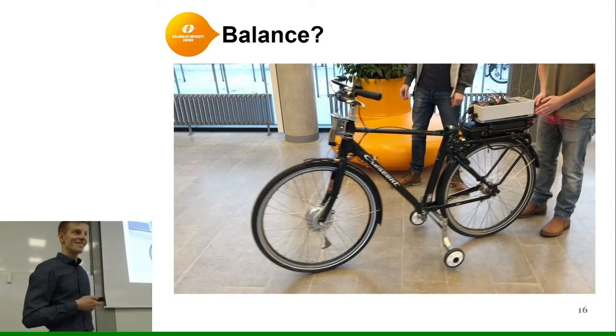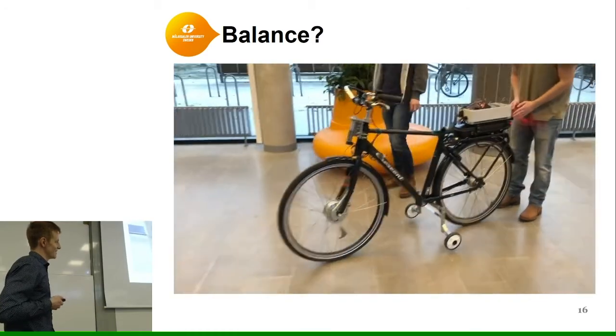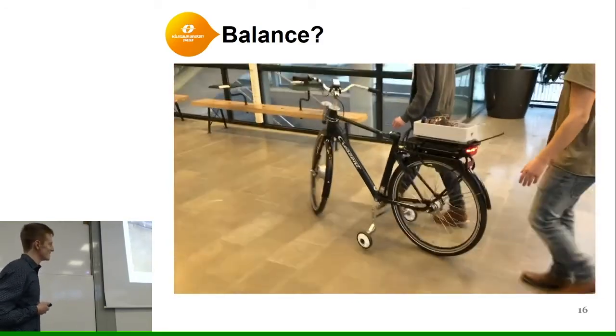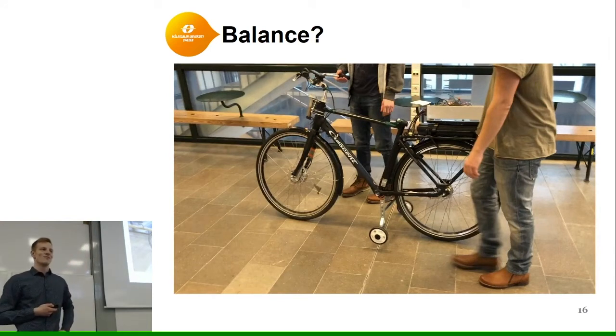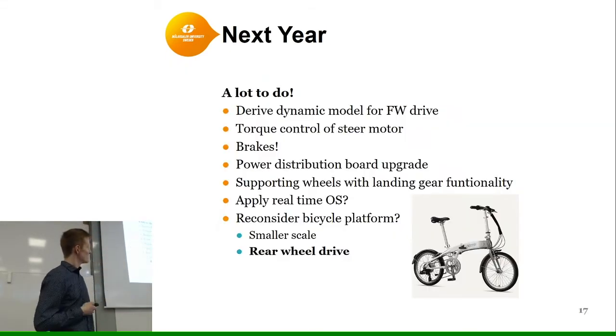So I have this video. See the supporting wheels? You get your expectations lowered, but we can look at this and see. Yeah, so it's not very stable, but this was the best we got. So we didn't quite balance it actually, but you see the steering works and the supporting wheels work. So next year, what will you guys do?